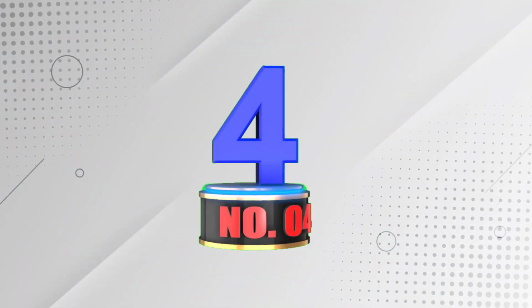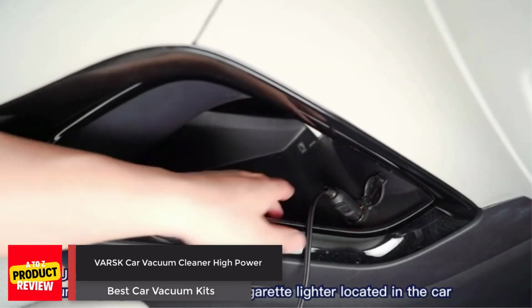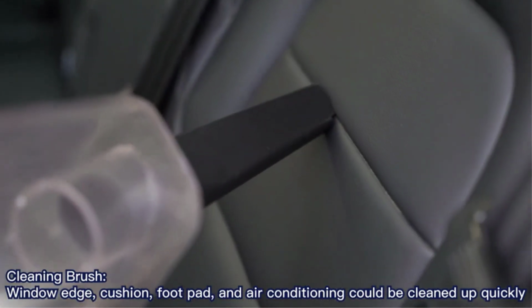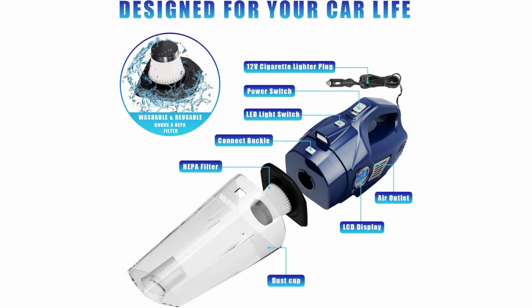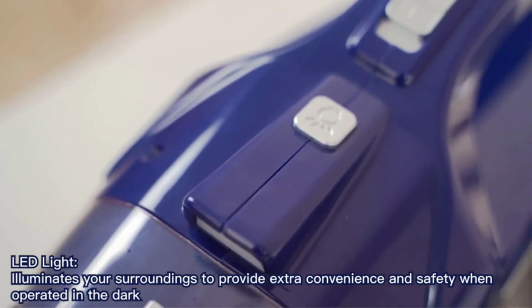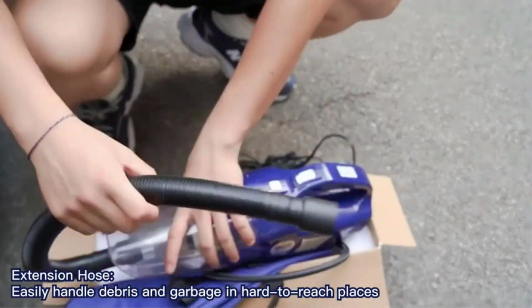Number 4. Varsk Car Vacuum Cleaner High Power. The Varsk Car Vacuum Cleaner High Power 4-in-1 Handheld Car Vacuum Portable Tire Inflator with LED light and digital tire pressure gauge LCD display is the perfect tool for any car owner. This powerful device is designed to quickly and effectively clean your car's interior, while also helping you maintain your tire's optimal pressure.